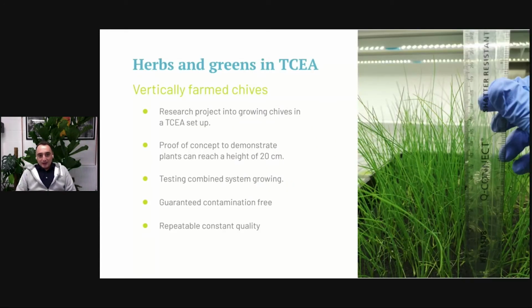So some of the ideas of the kind of growing that we're doing, this is some work that's ongoing at the moment for the growing of chives in a vertical farm. That is something that people have found very difficult to do in the past. Our customer base for that particular project has wanted them to be up to 20 centimeters for harvesting. That's what you need in a chive. And we were very pleased that we were able to demonstrate that was something that was very possible to do in a vertical farming environment.